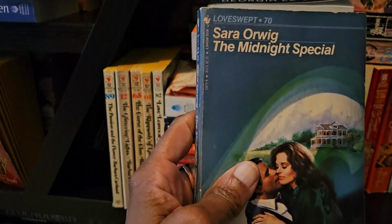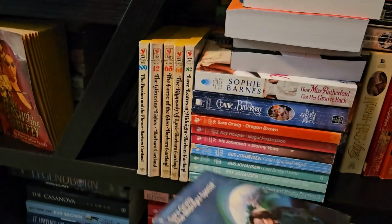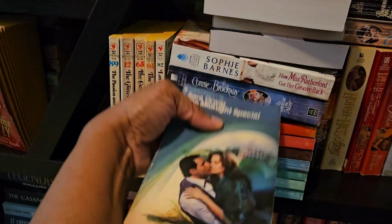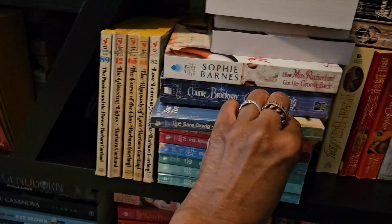Love Swept? I got quite a few of the Love Swept. I used to get this also. I used to get Love Swept in the mail too. So I got quite a few of those books. Mostly I got rid of all my books that I used to get in the mail. I didn't keep all of them because I had quite a few of these Love Swept.